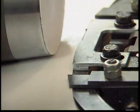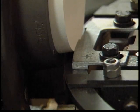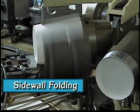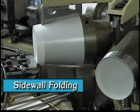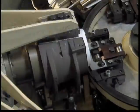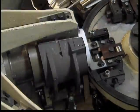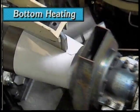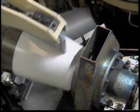At the folding station, the lower clamp comes up to hold the sidewall blank squarely in place, and gripper fingers release the blank. The folding wings then wrap the sidewall blank around the mandrel with the heated bottom blank, and the top clamp seals the sidewall's edges together to form the basic container shell. The top clamp continues to hold the shell in place for bottom finishing, so every container is formed precisely the same way.